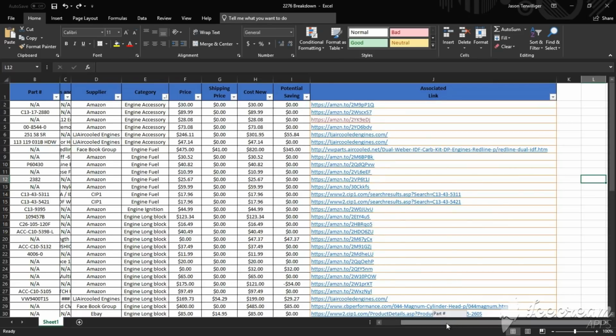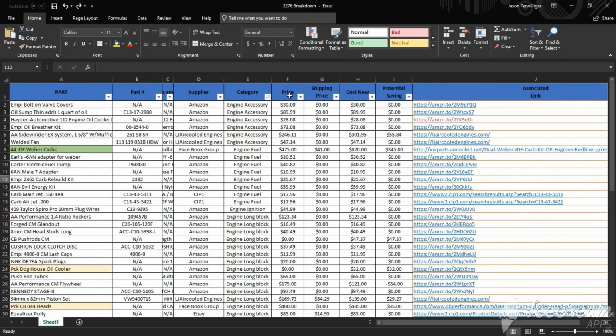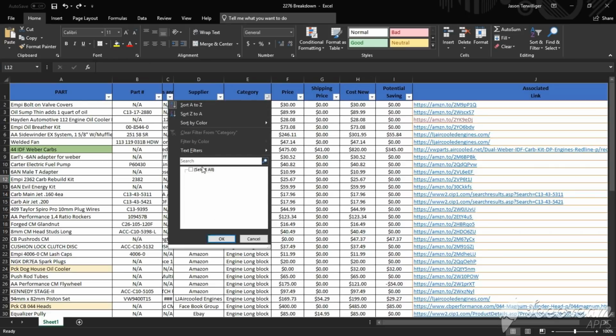The associated links, it's good to just be able to pop back over to them. So let's go back to the short block category.